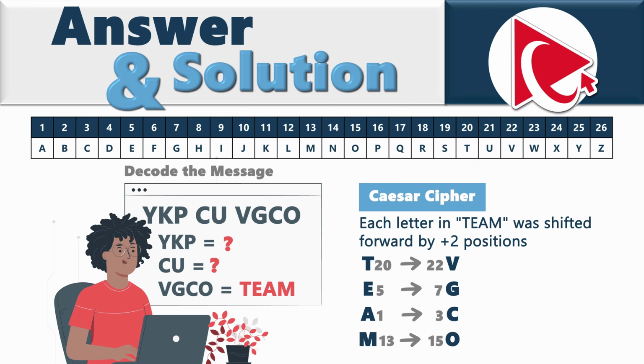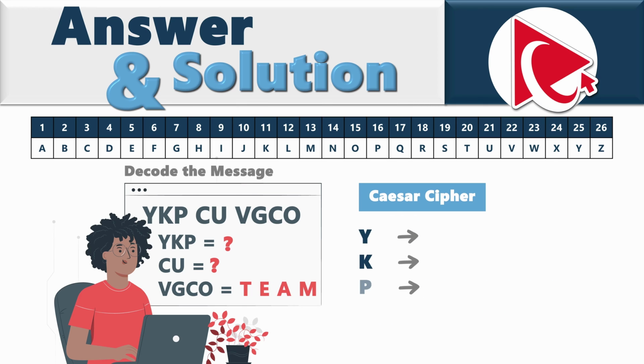Our goal here is to decode the message YKP space CU space VGCO. Another trick here is that we already know what VGCO stands for, right? Let's decode the first segment YKP. Y converts to W, K converts to I, and P converts to N. So the word here is win.